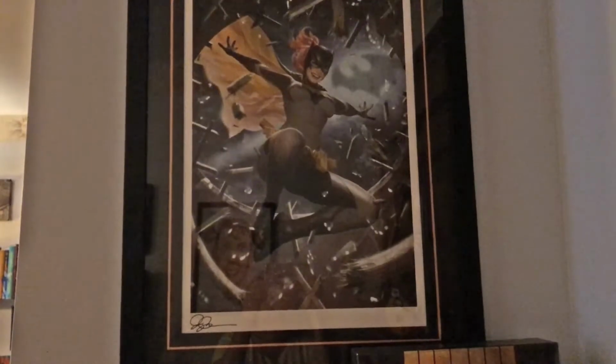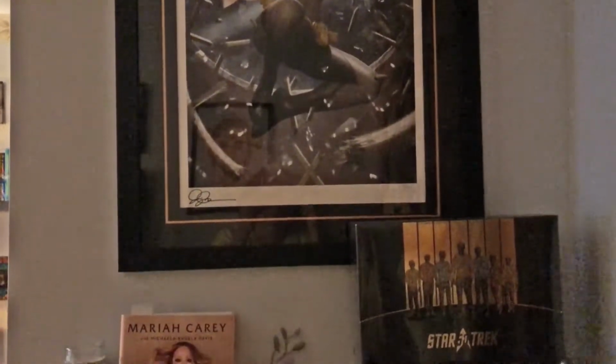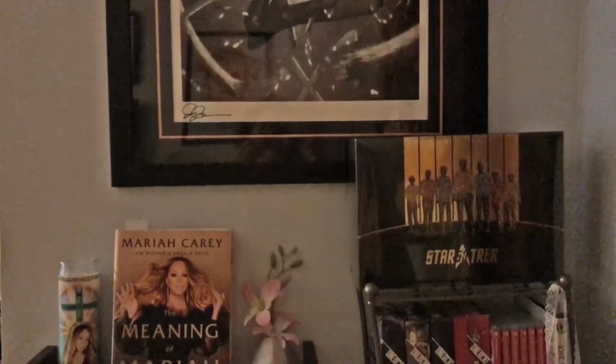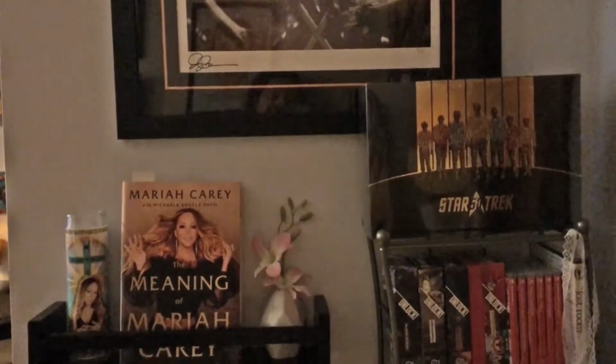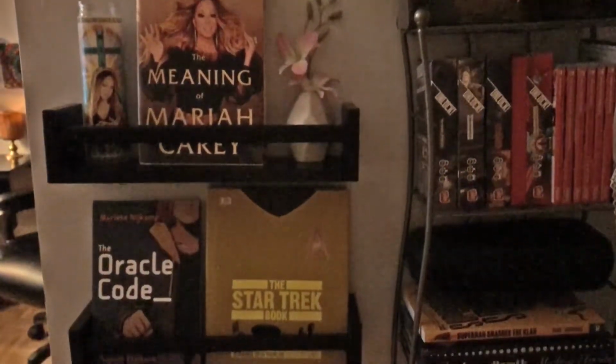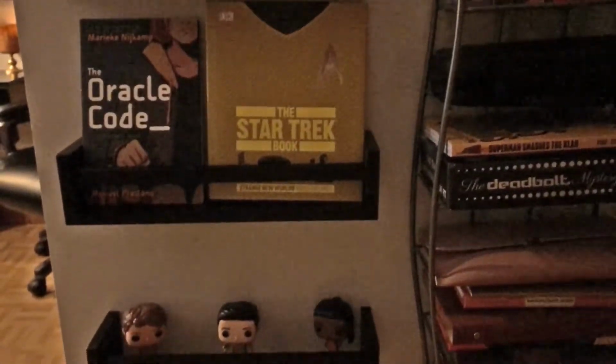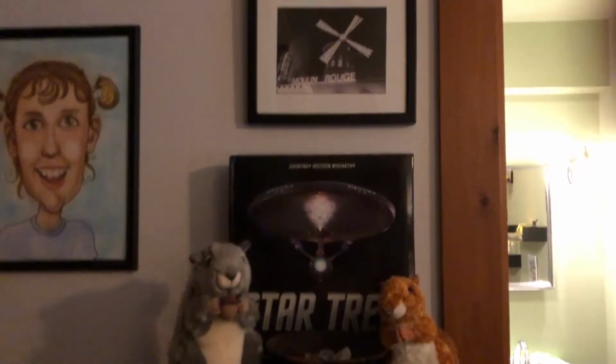Okay, so here, as soon as you walk in, there's a Batgirl signed art print that my brother got me, and my little Mariah Carey shrine with her memoir. Get it? 5 stars, amazing. And here is some Star Trek Funko Pops and some games and things on the right side.